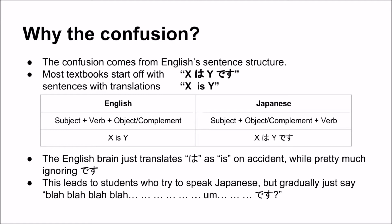Why the confusion? The confusion actually comes from English's sentence structure. It's very interesting. In English, we use verbs in different tenses the same way that we use adjectives. For example, "I am running." The actual verb is run, and you exist in a state of running, and thus English speakers are actually saying that I am running. In fact, different verb tenses can combine to be adjectives in English. For example, the running man, or the man who ran.